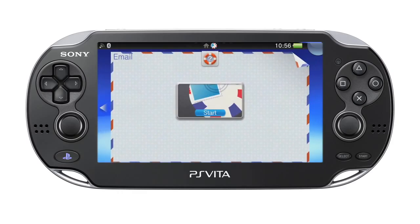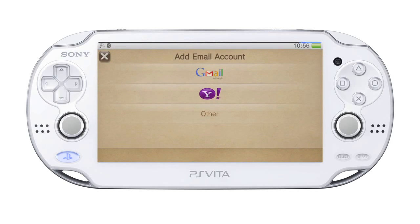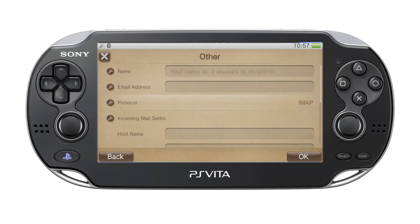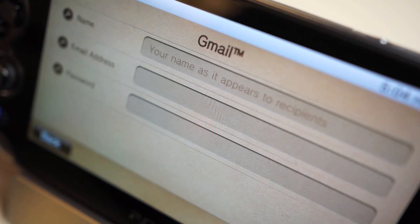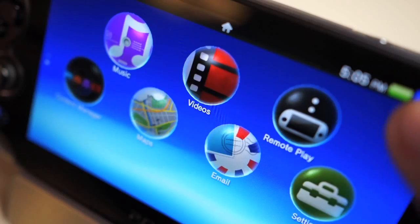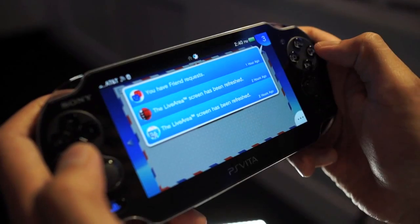So here we have the email app. It's a brand new app for version 2.00. You have a simple way of adding your email account if you have Gmail or if you have Yahoo. You can also click Other and then input it manually to get your own email account in there. You can put up to 5 email accounts, and you could list up to 5,000 contacts in your email and then get email alerts from your notification that will pop up, and you'll be able to access your email directly from there as well.